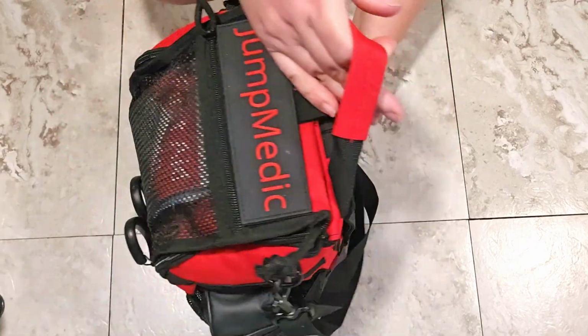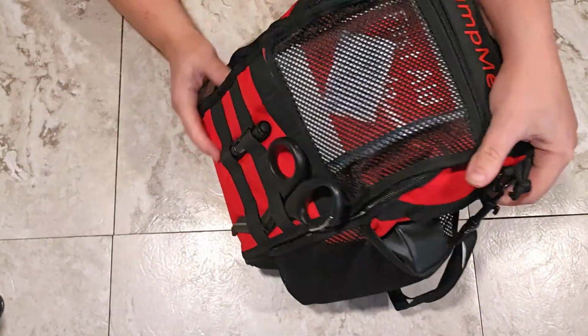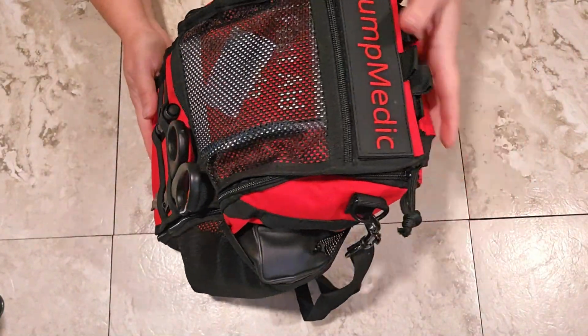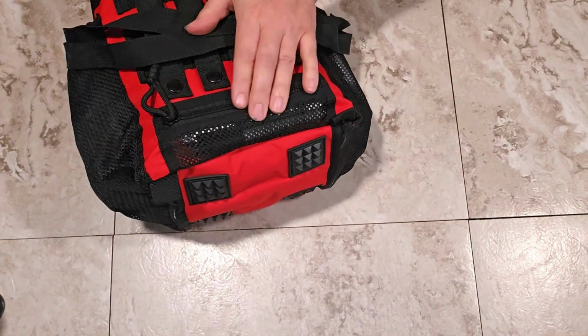Just on the outside here, you can see all of these different pockets. There's an external pocket here. There's of course a pocket on each side, and there's straps, loops, hooks everywhere that you could possibly need them. We've even got a small pocket down here at the back.